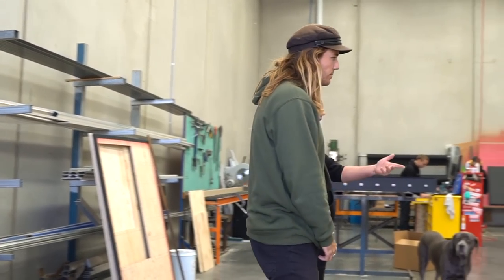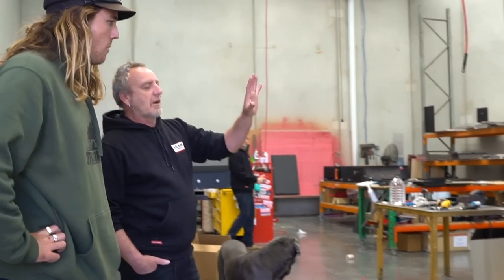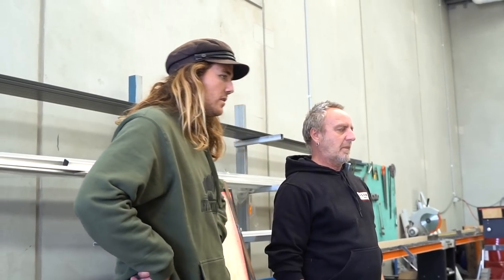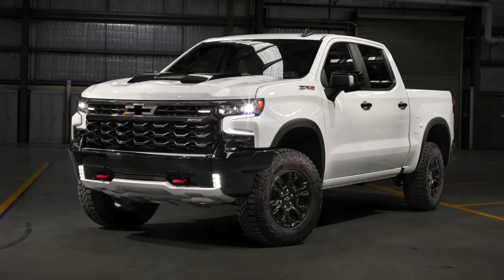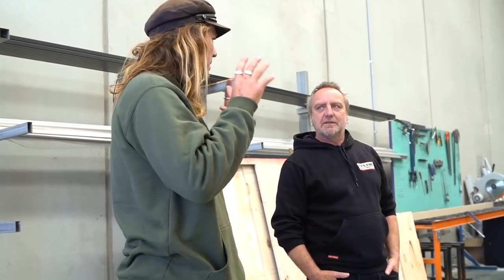So we can start here. These have just been recently laser cut and folded. Basically goes from there, gets powder coated. A lot of the custom stuff we draw up and get it specifically done. So if I had a Silverado or a Ram or something massive and I came to you, would you be able to fit me out a set of drawers custom for that?